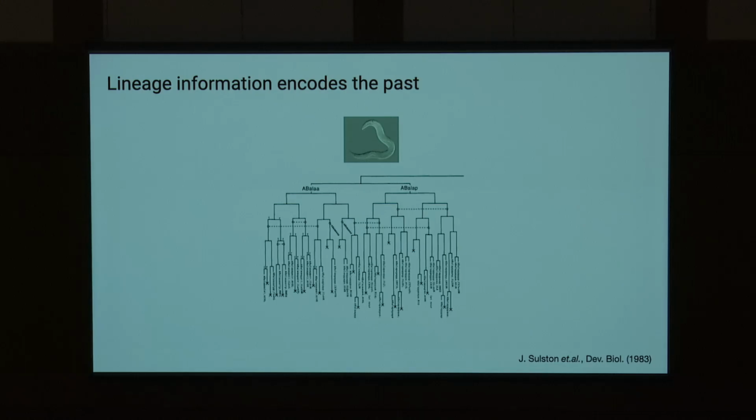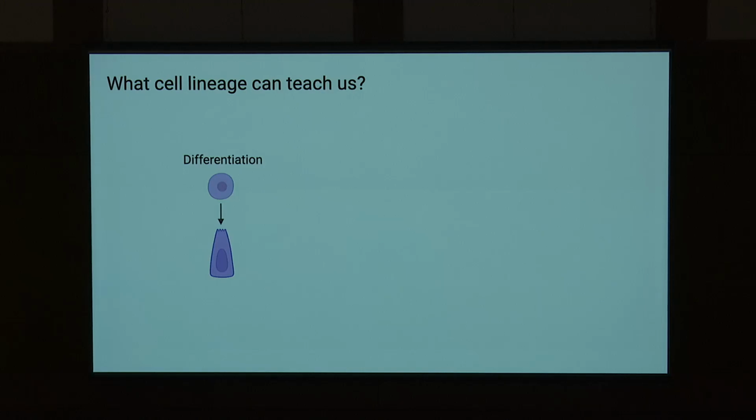Lineage tracing allows us to study the cell division histories within an organism. For example, this is the famous study in C. elegans using a microscope. With lineage tracing, we can study, for example, how cells differentiate, how cells divide and proliferate, and also how cells migrate from one physical place to another.